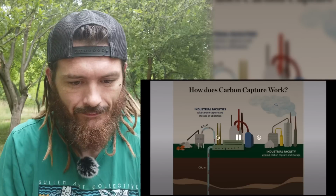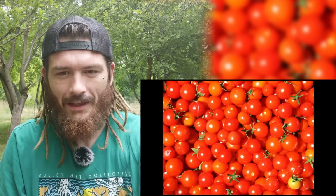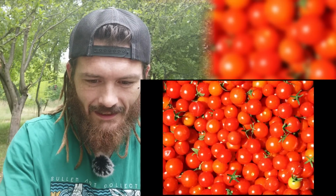All of these techniques allowed the Dutch to produce more food with less water, energy, land, and chemicals than anywhere else in the world. For example, Dutch greenhouses use only half a gallon of water to grow about a pound of tomatoes, while the global average is more like 28 gallons. They also produce 10 times more tomatoes per acre than traditional farms.